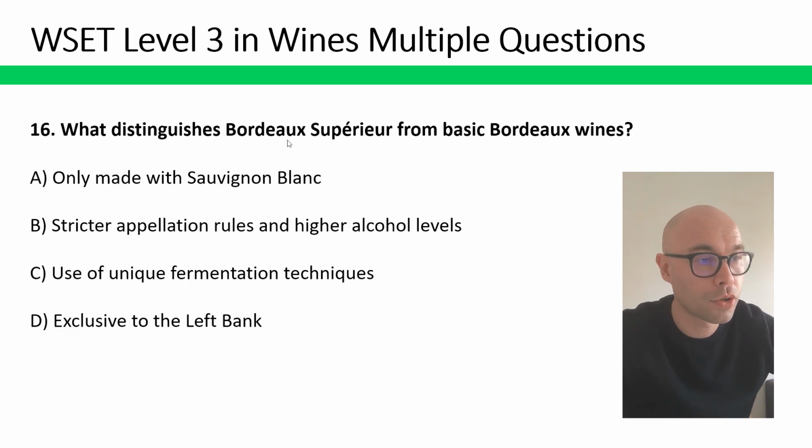What distinguishes Bordeaux Supérieur from basic Bordeaux wines? Only made with Sauvignon Blanc, stricter appellation rules and higher alcohol levels, use of unique fermentation techniques, exclusive to left bank. Correct answer is B, stricter rules and higher alcohol levels.